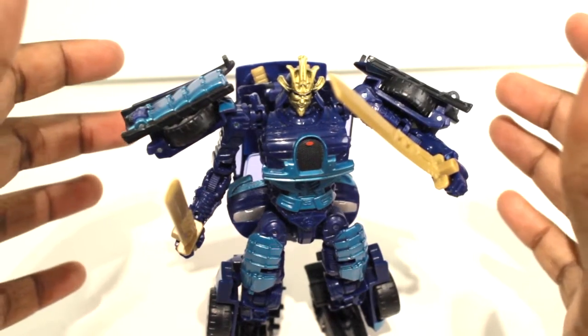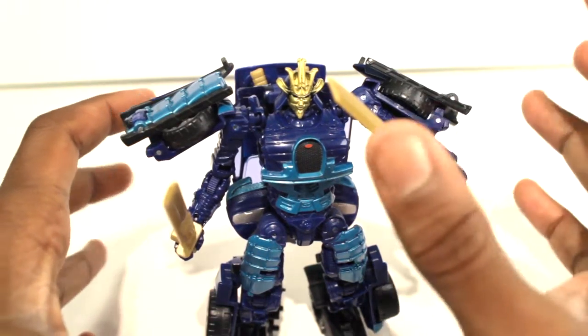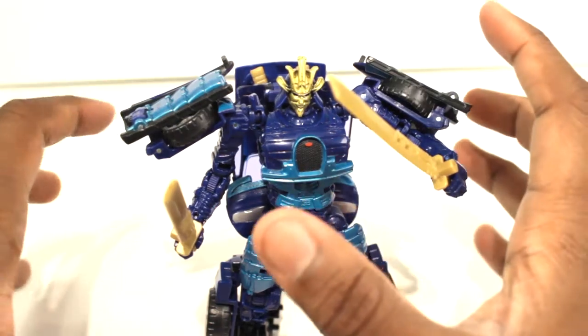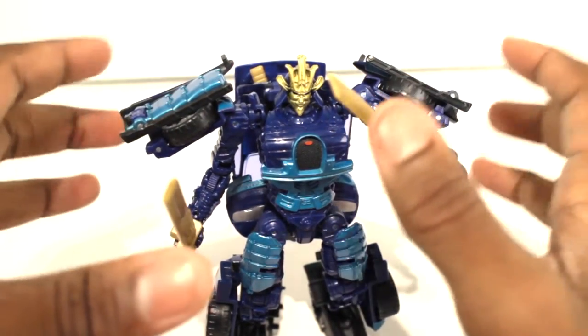But yeah guys, here is Drift, the new Age of Extinction figure. If you guys can, go pick it up. Really cool figure. I would say get him if you can, get two if you can, get three if you can, but just get this guy. He is really awesome.